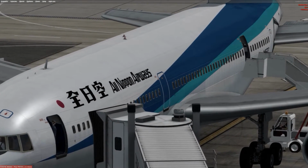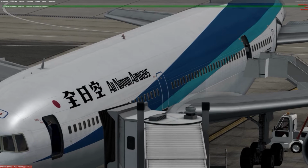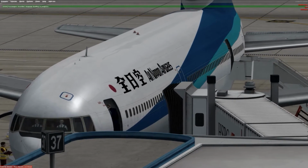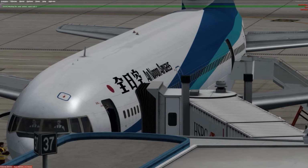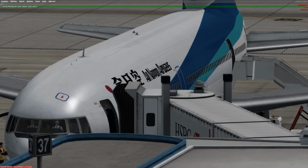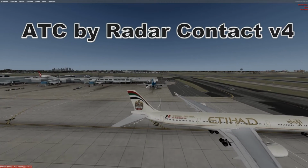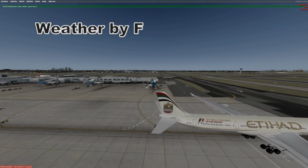So whilst we're boarding passengers, we establish contact with clearance and obtain our ATC clearance for an IFR flight to Alice Springs. So having established the runway in use, we then can go ahead and program the GTN 750 for a GPS lateral route.